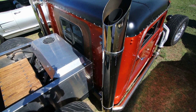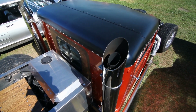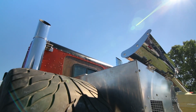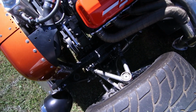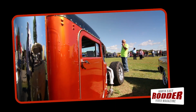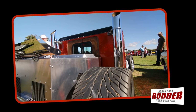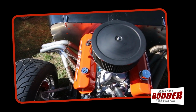Stacks. Did they come off of a Peterbilt? No, they came out of a chrome shop. Yeah, 6-inch, miter cut, expensive. It has a Morrison rear clip on it. It's a custom chassis. Stock front C10 Chevy front clip on it. It handles and drives like a go-kart with a big motor in it.